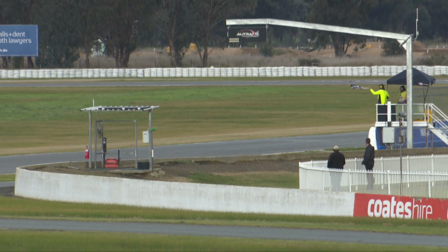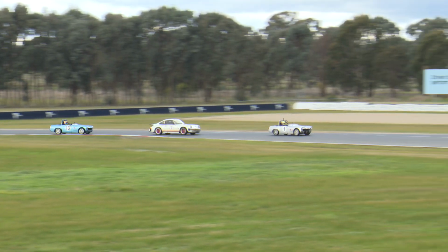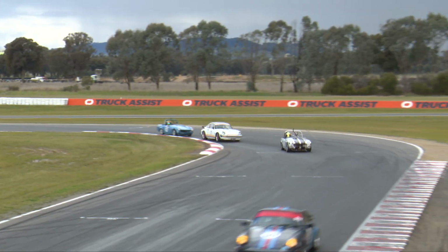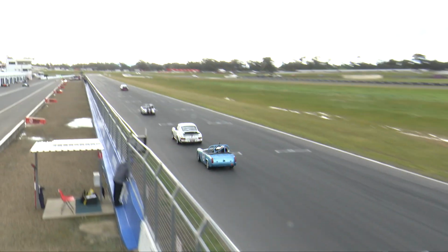Oh, there's the checkered flag. And there we go. Seabrook wins easily. Let's see what happens with the Mayors. There goes Barber.